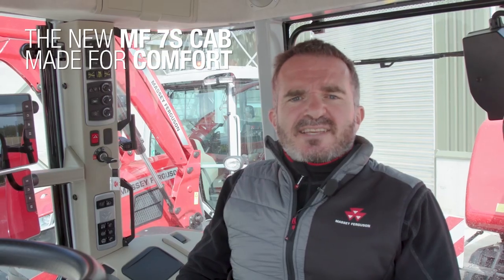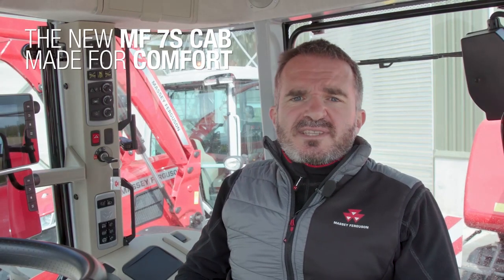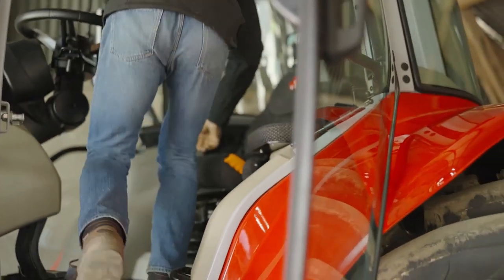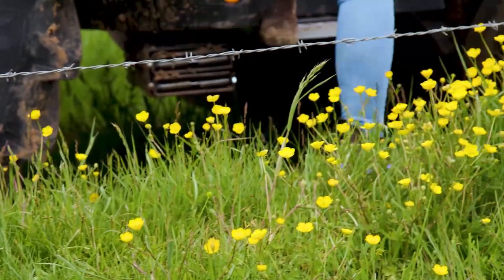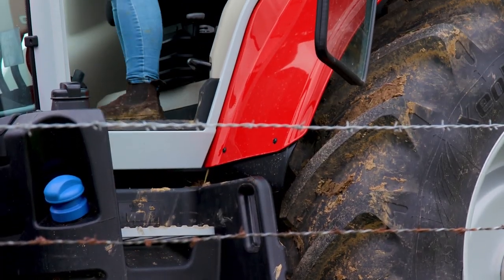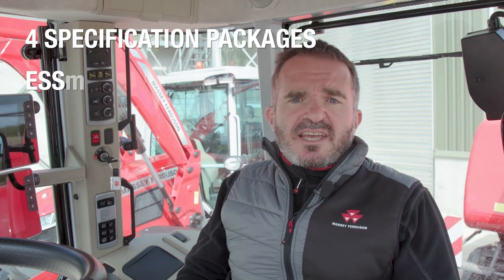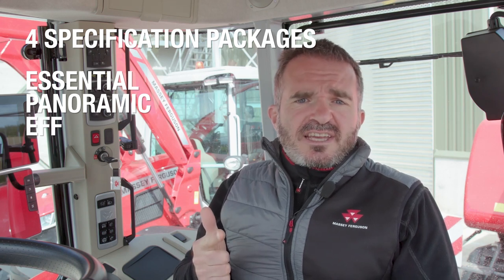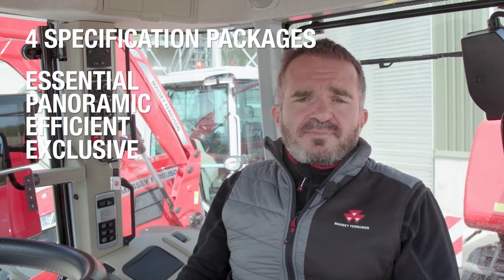The MF7S cab design follows the new Massey Ferguson era in terms of design. The fuel tank design integrates the steps to the cab for convenient and easy access. To perfectly answer your needs and make the MF7S as unique as your farm, MF7S comes with four specification packages: Essential, Panoramic for municipal application, Efficient and Exclusive.